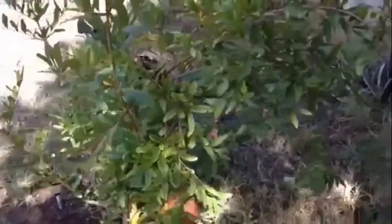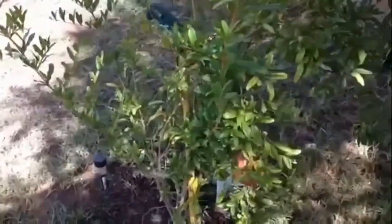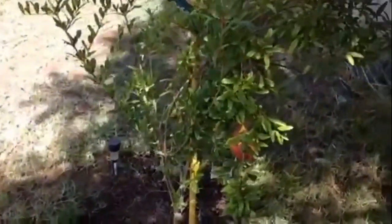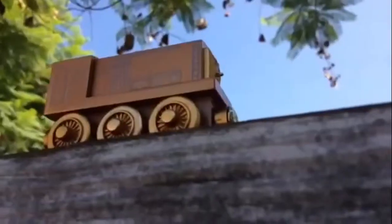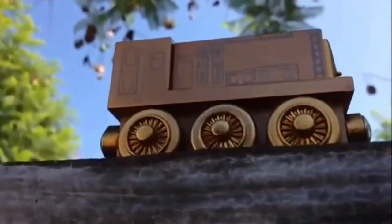Alright, can you see anything? Can you see any train hiding here? Any train or any Thomas characters? You can't see? Alright. How about now? Looks like something is hiding here. Hey, look at this. This is bronze diesel, as you can see.